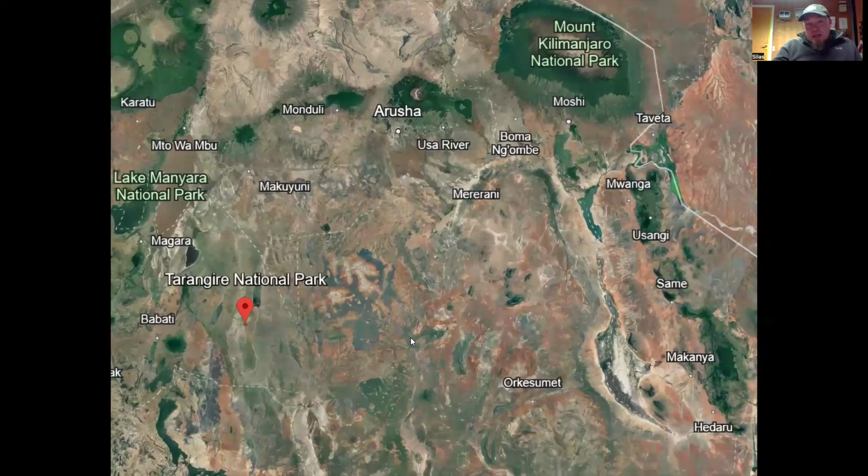The following day, we went to Tarangire National Park, which is quite a large national park with both some dry steppe and some woodlands and a big stream running through and some lakes. And of course, it also has large game in the national park. Definitely worth a visit if you're going there.